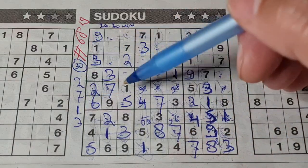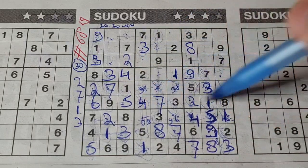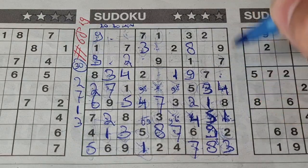1 box left in this big square for the number. The 1, the 2, 3, the 4 is missing. 4 in this row, 4 in that row. So the row between, the middle row, the only place left for the 4 should be there.